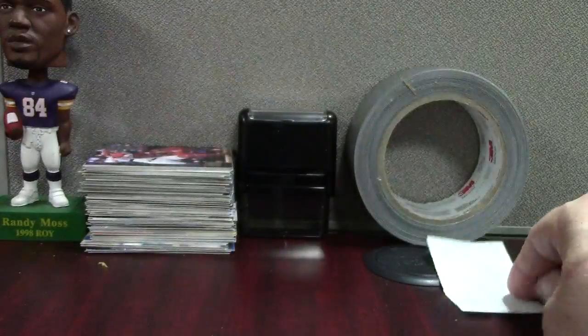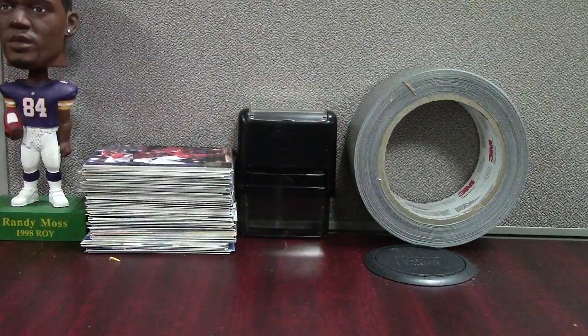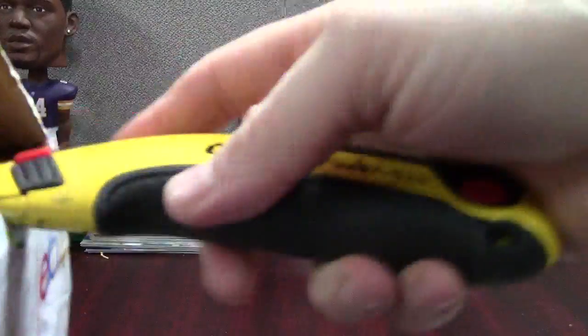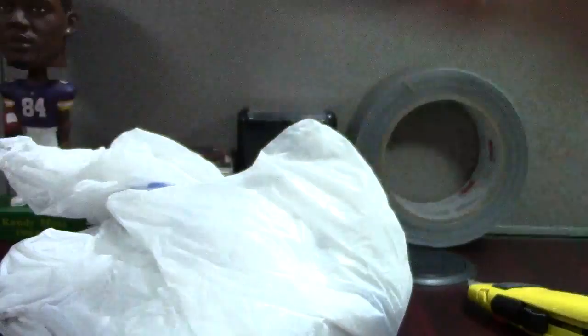So, we'll open this up. It might be a hobby box, but if it is, we'll just put it aside. Hopefully, film it in a different video. I've withheld from filming some of the retro hobby box breaks because the cards are all stuck together. I don't want my viewers to have to sit through 20-25 minutes of me peeling cards apart, so that's kind of why I haven't had as many retro breaks uploaded. But if I find a product where the cards aren't stuck, I'll definitely upload it, and this might be one.